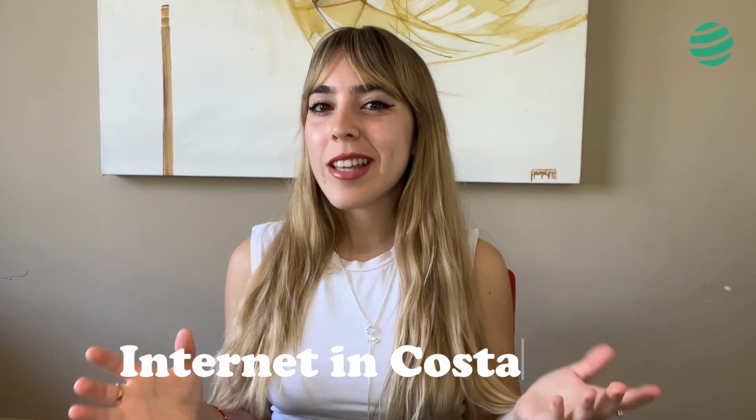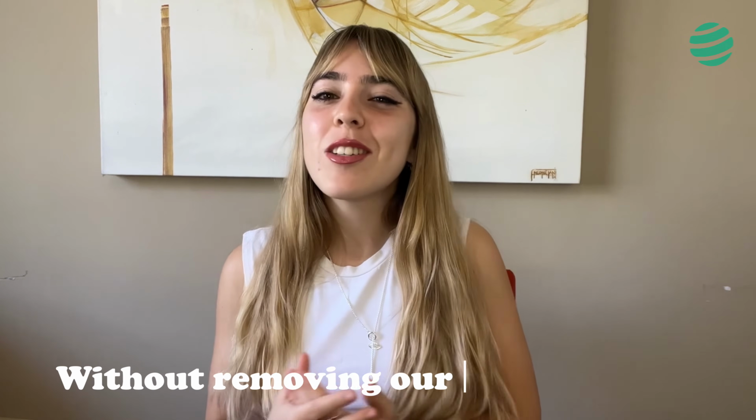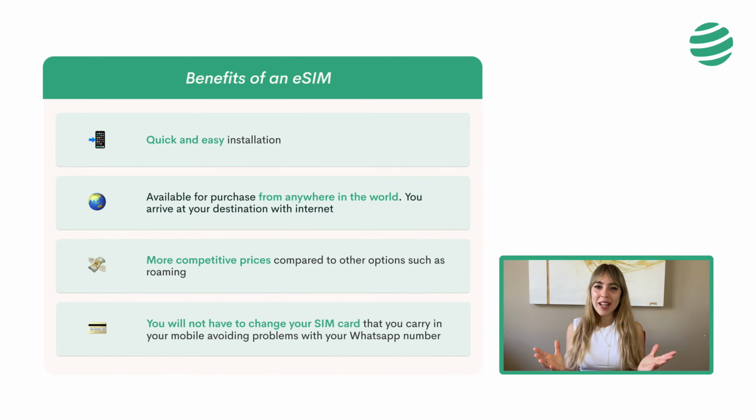What is an eSIM and how does it work? eSIM cards allow us to have internet on our cell phone when we travel to Costa Rica without needing to remove our regular SIM card as with conventional SIM cards. Some of the benefits are: it is available for purchase from anywhere in the world in order to arrive at your destination with internet ready, in case you want to talk to your family, book an Uber, work abroad, etc.